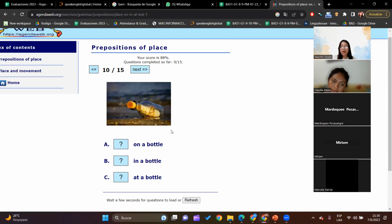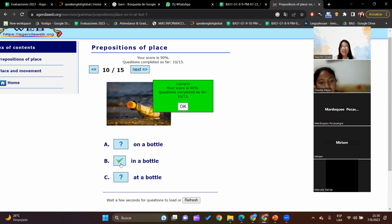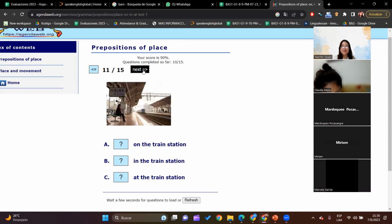Now, on a bottle, in a bottle, or at the bottle? In a bottle, because it's inside of it. Yes, in a bottle. Okay, good. Now let's see this one.